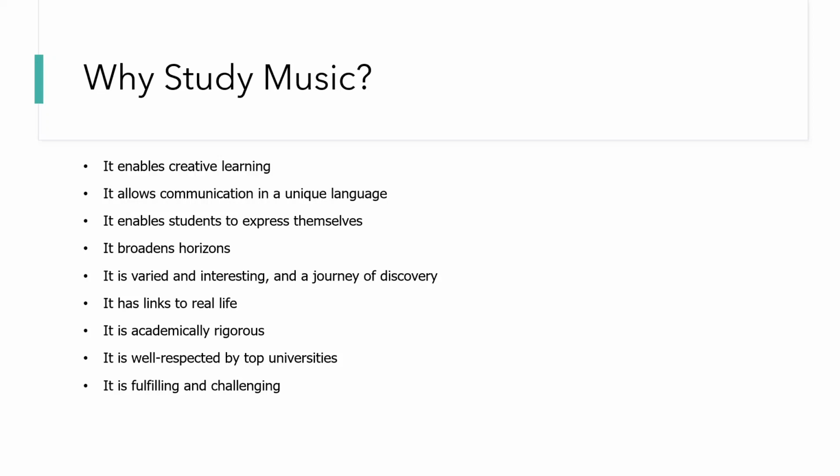We don't necessarily look to study music just if you want to be a musician. Obviously, if you want to be a musician, this is definitely the place to start, but it is an enjoyable subject that gives the students a chance to express themselves.